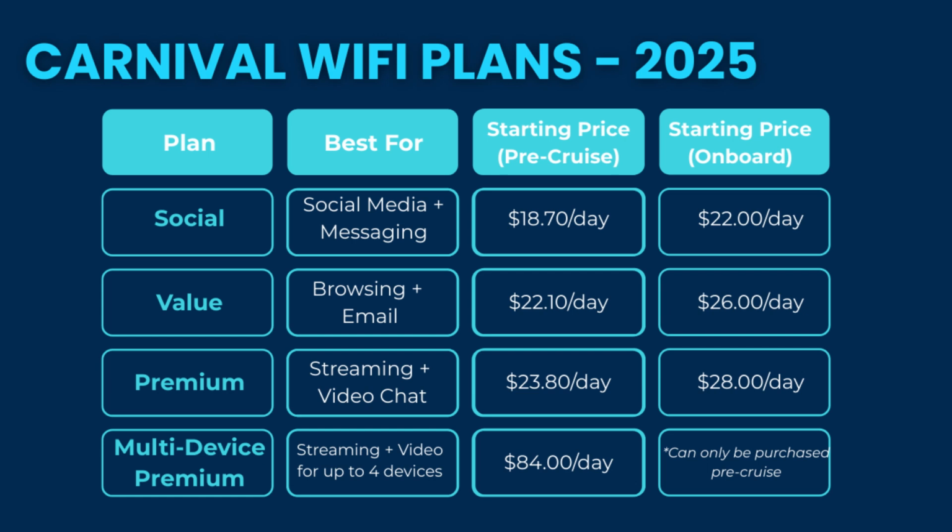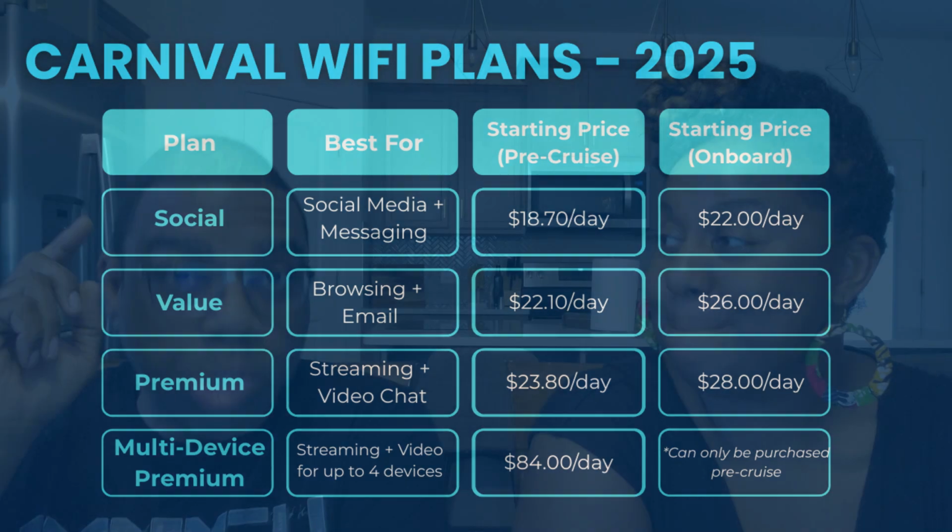Now, one thing I will say for all this pricing, this is all paying before you get on the cruise. Generally speaking, Wi-Fi packages will be cheaper if you pay for them before the cruise. If you buy it on the ship, you can get it, but it may be a little more expensive. So just want to set that.